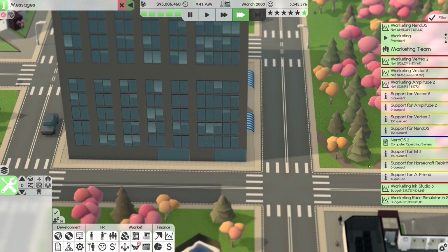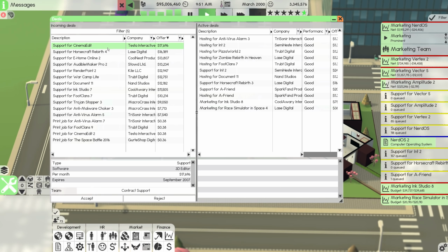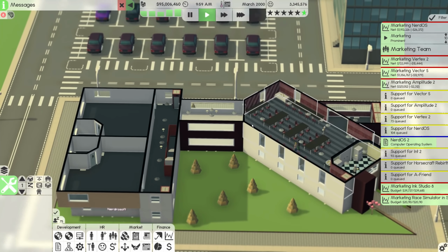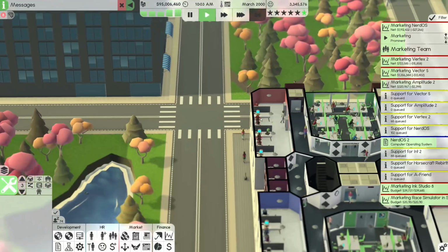And I guess, I mean, we got some deals. What are we looking at? Support. I think my support team's doing pretty good. I don't want to sign them to something until like 2007, you know? I don't know that I want to do that to them. That seems like a really long contract. But I also want to do more stuff.